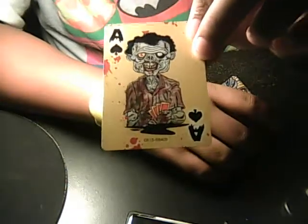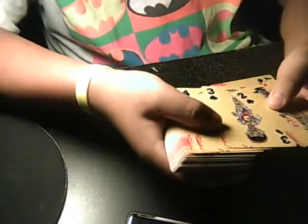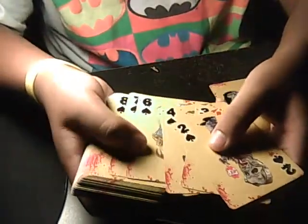Let's go. The Ace of Spades doesn't really look that different from all of them. It's just another zombie. So, then we got the Spades and stuff. The only thing that looks much different is the King, because it looks like it's the biggest one. But other than that, it's mostly just trying to get it in the light.